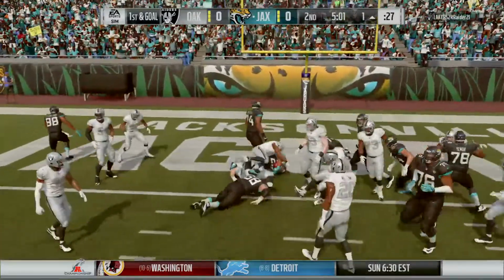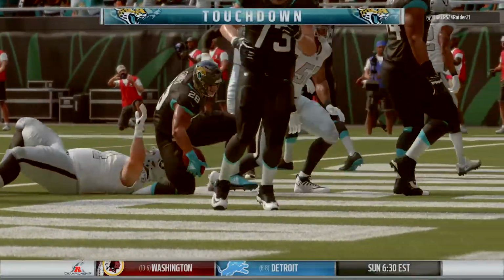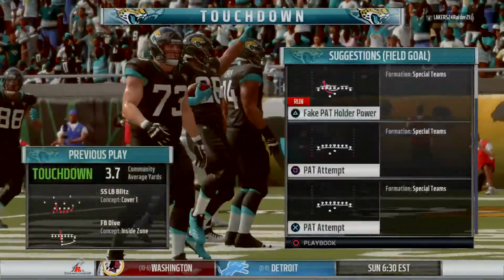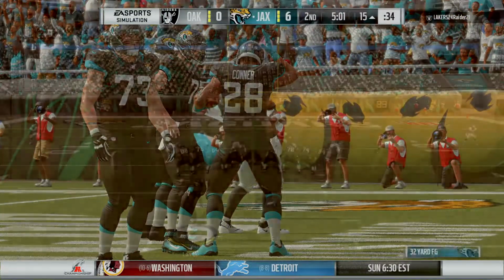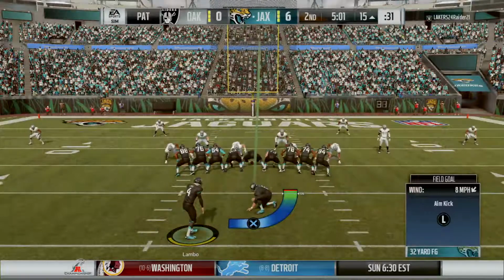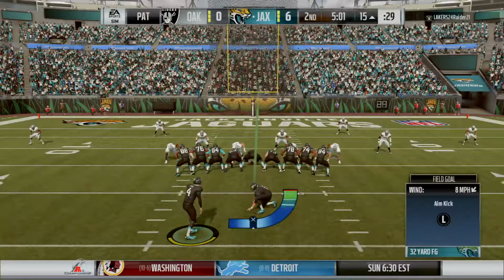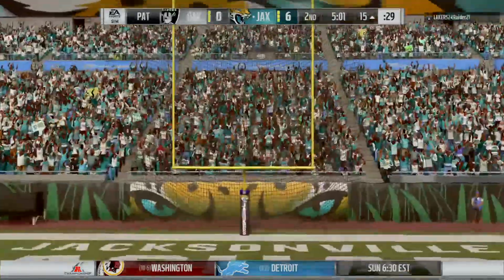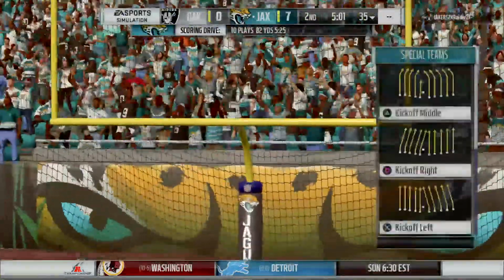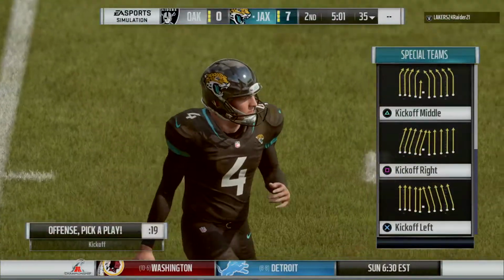And they'll let the fullback try and take him home. And he'll take this one in for a Jags touchdown. It's the fullback taking it in from a yard out. And the Jags are able to cash in for 6. Extra point tacked on by Lambo. And it's now a 7-0 game.